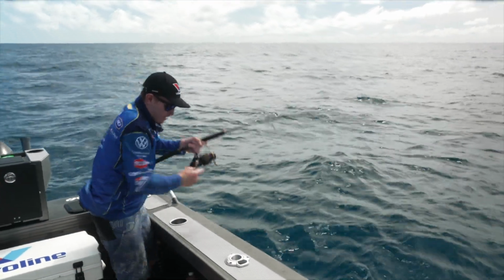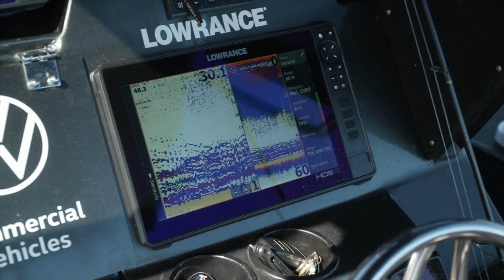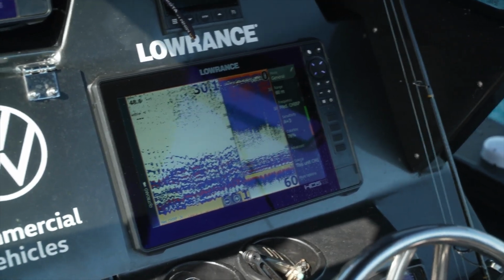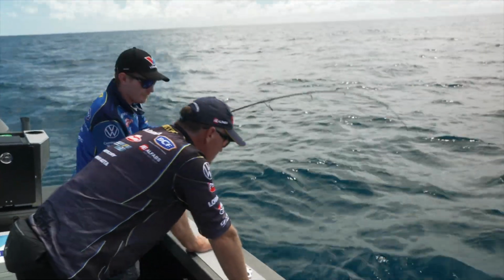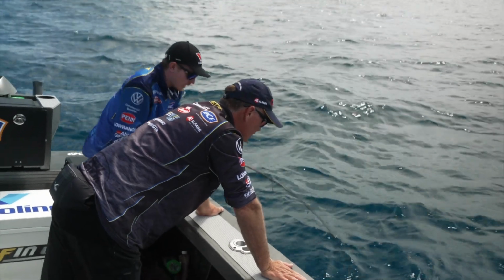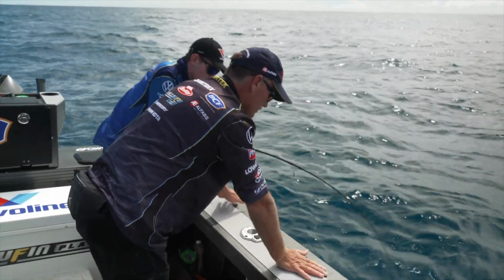Yep. Got him on, mate. That was halfway down. I was looking at the sounder there. Those fish have come up really high. That's it. I was just feathering the jig down, pausing it every few metres. And clunk. Well, look, and the tide's pushing under the boat a little bit, so it's going to be one of those ones that just appear.